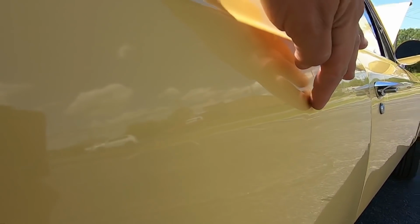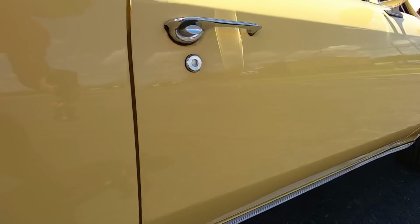Looks like a slight crease in there. It's very small. I don't know if it's even gonna pop up on the camera, but I can kind of see it at an angle. Door handles, a little bit of pitting popping up on them, not much.